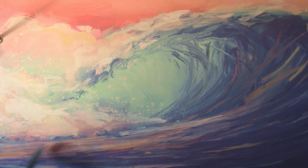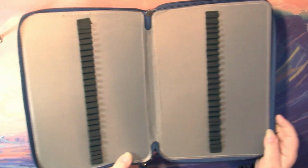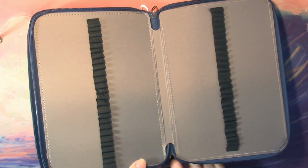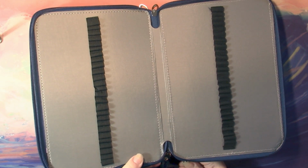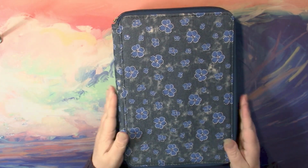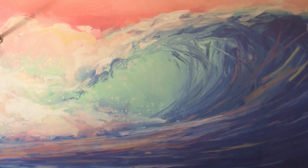Then next I bought myself a pencil case. This one's a little different from any that I've bought before. It is a 200 case. So I got this specifically to put my 180 Brutfuners in, which haven't arrived yet from China. Last look they were at customs, so next month, at the end of this month, you'll be able to see those in this.